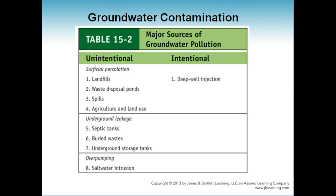Here are some sources in Table 15.2 for groundwater pollution. Storage tanks may contain gasoline, oil, chemicals, or other types of liquid, and they can either be above or below ground. There are estimated to be over 10 million storage tanks buried in the United States, and over time the tanks can corrode, crack, and develop leaks. If the contaminants leak out and get into the groundwater, serious contamination can occur.